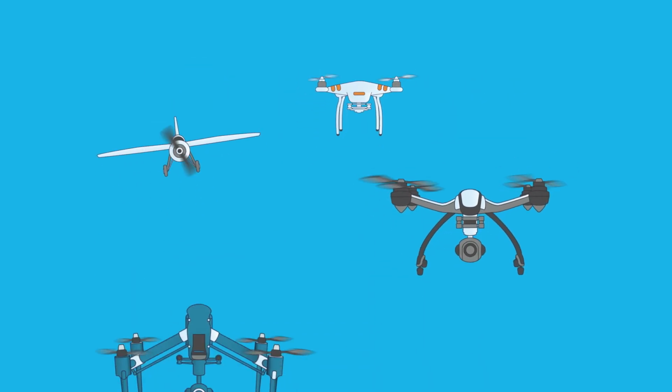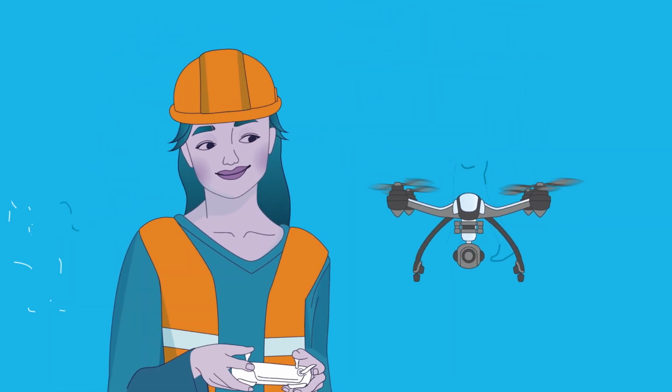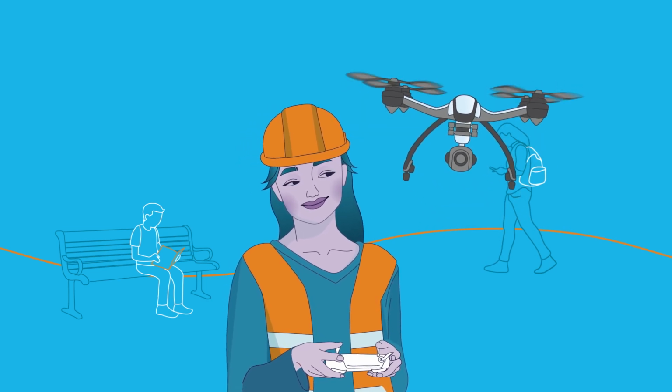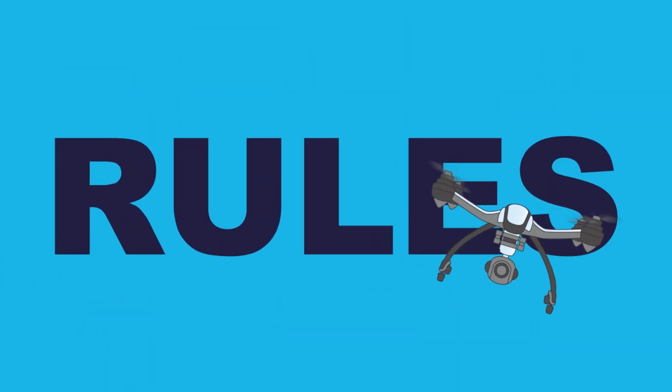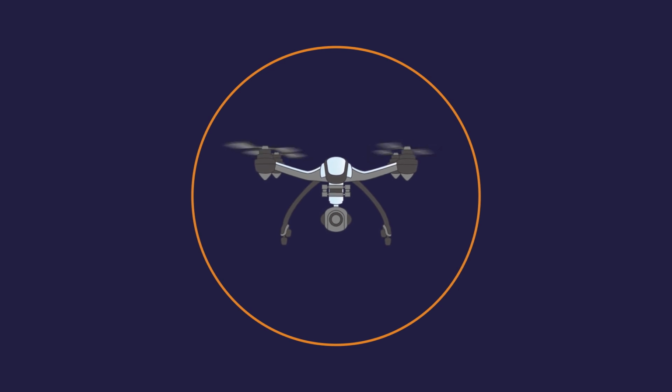With more drones in Australian skies than ever before, it's important that you understand the rules that keep you and others safe. If you're using a drone or remotely piloted aircraft for work or business, there are specific rules that apply to you. Flying a drone or RPA commercially means flying for any type of hire or reward.